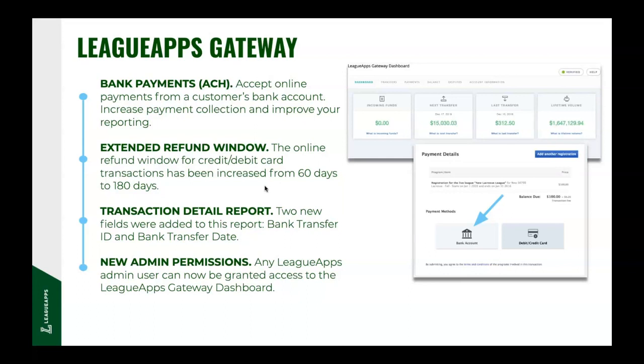So again, your reports are becoming more accurate, and it's an added convenience for you and your customers to be able to do all of this online as opposed to refunding someone via cash or check offline. So there's nothing you need to do there. It's available in your account. If you're using LeagueApps Gateway, you'll just notice that invoices that are from 180 days ago, you can still refund as opposed to getting an error that the refund is no longer available.